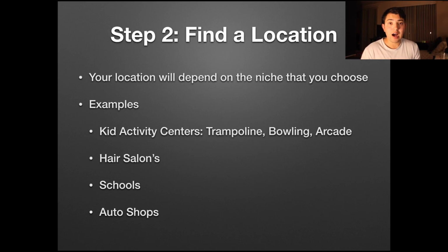So examples, if you guys don't know like where to even start, I'd recommend looking at like kid activity centers, like trampoline kind of jump places, bowling alleys, arcades, that kind of thing. A lot of them will probably already have it in it, but you want to find those few that you could put a couple of these machines in at once, or maybe just one machine to start out.